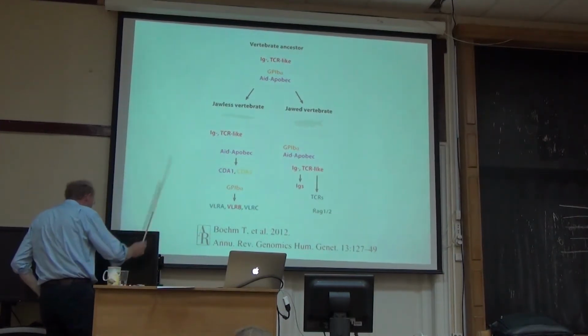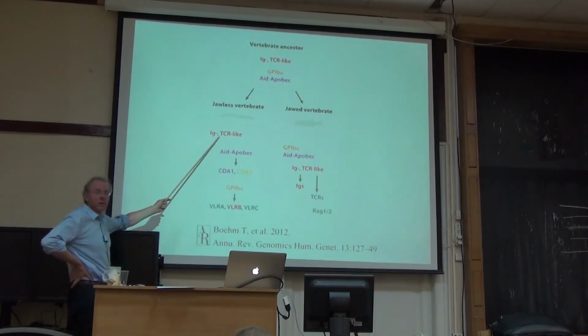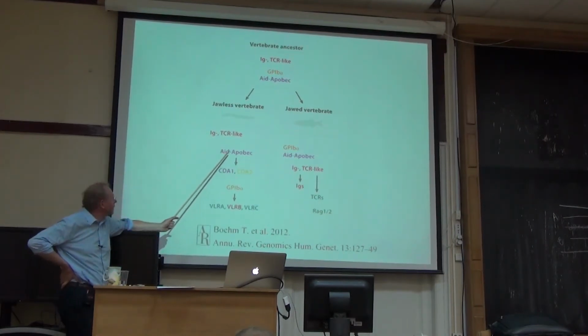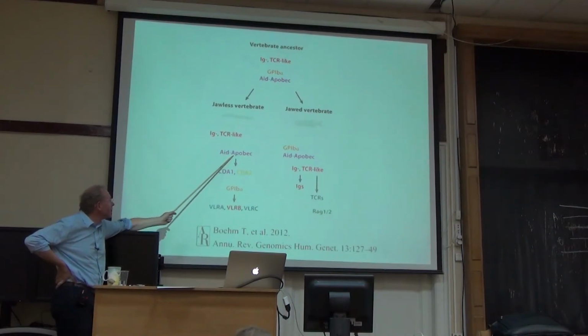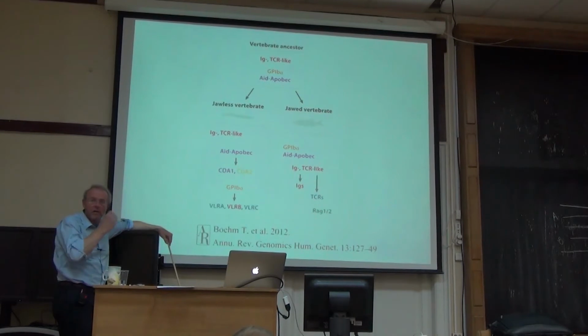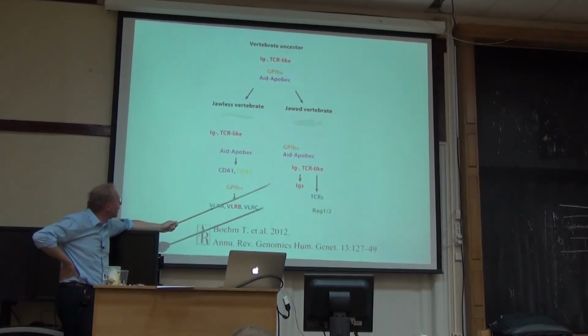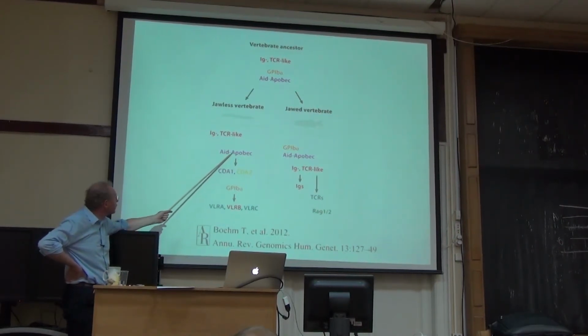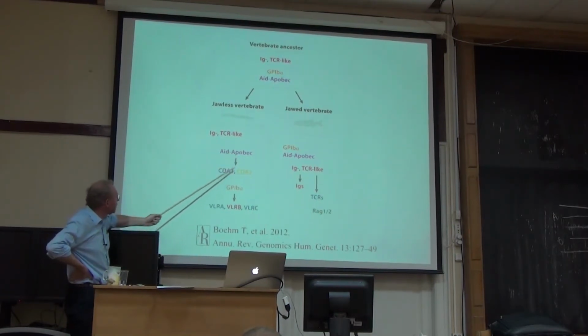Now, the jawless vertebrates decided they didn't like this for somatic diversification. They instead used a system that is probably very ancient, and that is related to these APOBEC enzymes. And some of you might know that some of these enzymes in our genome are used to edit retroviral genetic material, and that you could consider to be a very ancient defense mechanism. You simply mutate foreign DNA, and we had this at the very, very beginning, and it's quite possible that this sort of very ancient defense mechanism, by mutating away, as it were, foreign material or dangerous material, was perhaps then used and elaborated.